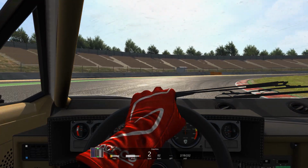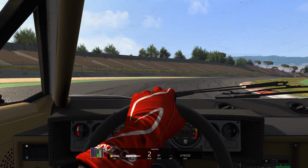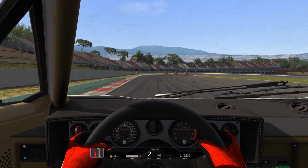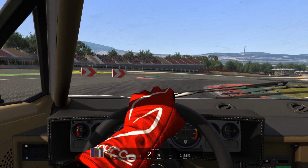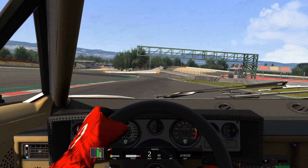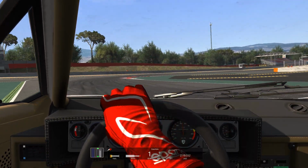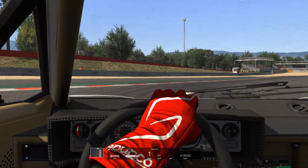Very slow around the corners. Even though we've done a few laps and the tires are warmed up, the car still does not want to turn. It's a heavy car. But it remains the king of the poster nonetheless.